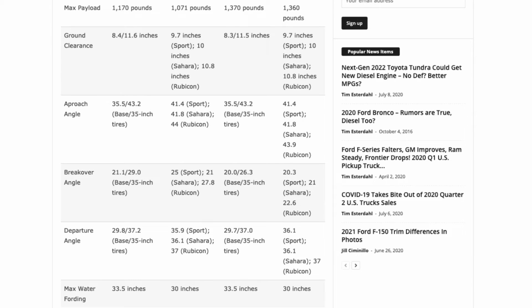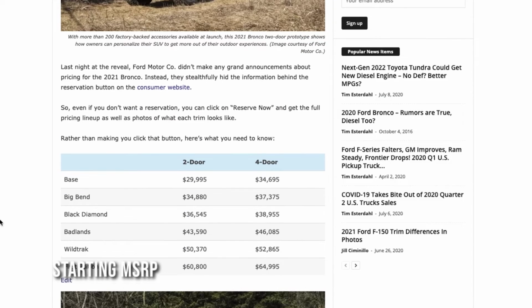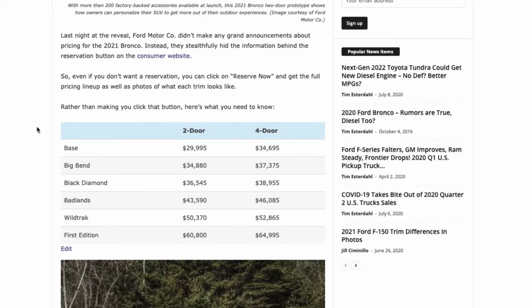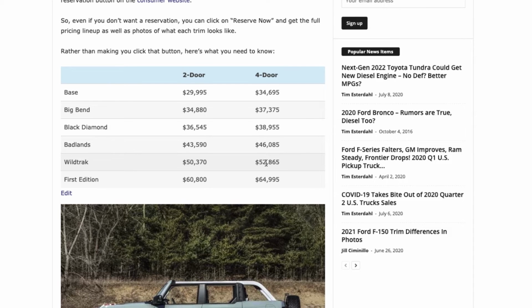Now, let's go over here to pricing, because I think pricing is pretty fun too. So we looked up some numbers. It's on the consumer site, Ford.com. When you click on Reserve Now, you get the full pricing lineup. So the base model is $29,995. Your four door is about $5,000 more than that or so. So about a $4,000 difference between the two-door and four-door. And the first edition, which is already sold out, was $60,000 to $65,000. So really, the top of the trim level, the Wild Track for the Bronco, is $52,000, $53,000.